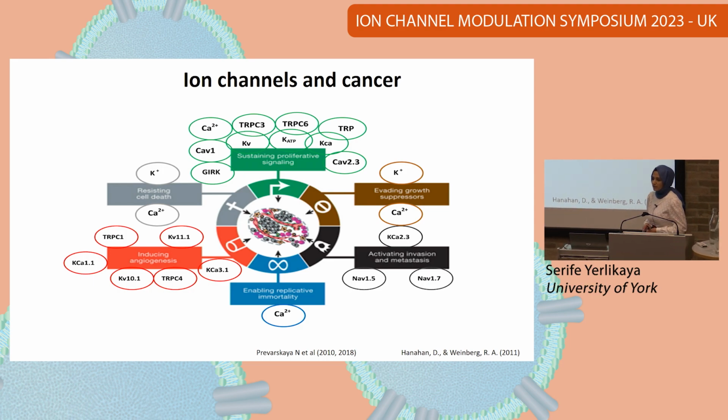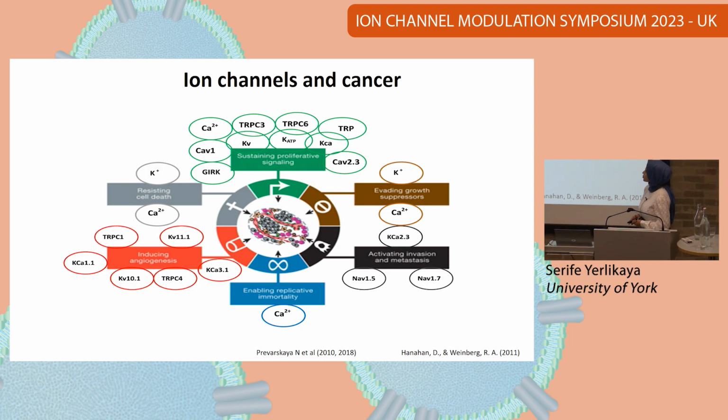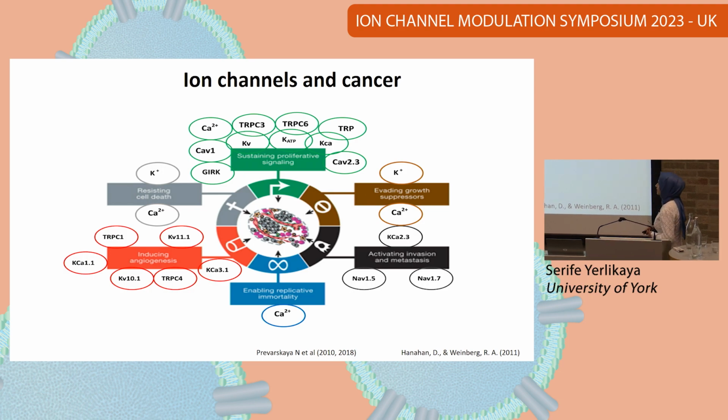In this project, we have focused on voltage-gated sodium channels, which are involved in activating invasion and metastasis. As you can see here, some of the subtypes of the voltage-gated sodium channels have been shown before in breast, prostate, and cervical carcinoma types. Also, the presence of sodium current, rather than excess of a specific voltage-gated sodium channel protein, is crucial for metastasis, because in highly metastatic breast cancer cells, especially NaV1.5 was found to be 1,000-fold overexpressed.